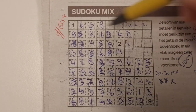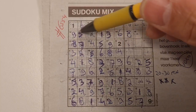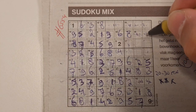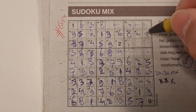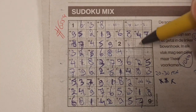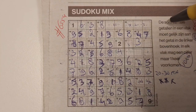So now we have 2 missing numbers in the second row for numbers 1, 2, 3. 4 is missing. The 5, the 6, and the 7 is missing. 4 and a 7. Well, we have a 7 in this column, so no 7 there. 7 should be here, and a 4 goes there. In this triple box of 14, the combination will be 4 plus 7 is 11. 11 plus 3 is equal to 14.